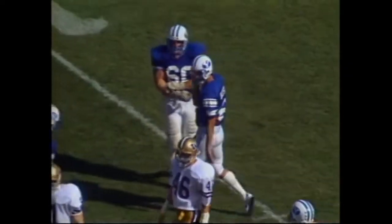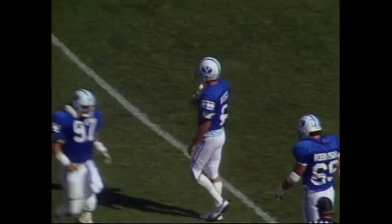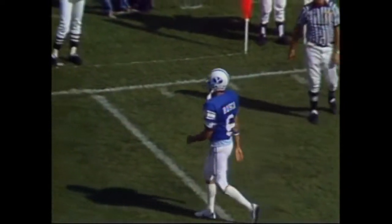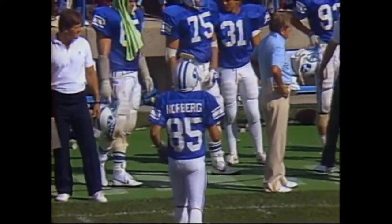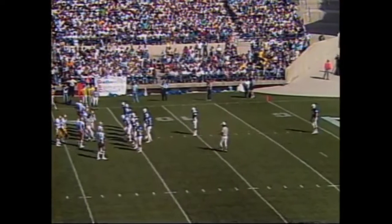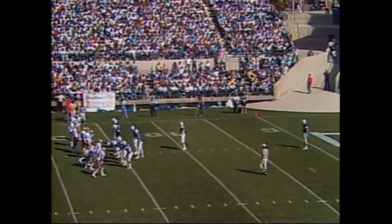Bosco to throw. Here it comes. Incomplete at midfield. Norberg there, Bellini there, but he overthrew him. And BYU will have to kick the ball again. That was just a little deep crossing pattern by Scott Norberg and Mark Bellini, and nobody could come up with the ball, and so I wonder if that was overthrown or underthrown, depending on who he was looking at. We have Robbie unofficially with 248 passing yards in this game.